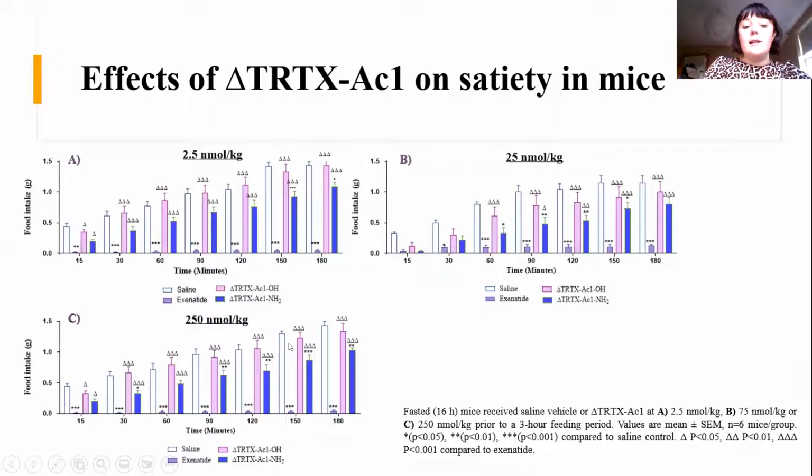And again, when we use the highest dose of 250 nanomoles per kg, we can see that the amidated peptide continues to significantly reduce food intake at 180 minutes, 150, 120, and also 90. And again, the carboxylated peptide had no significant effect on food intake when we compared against our saline alone control.